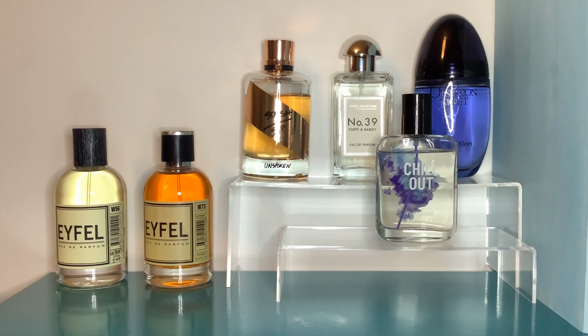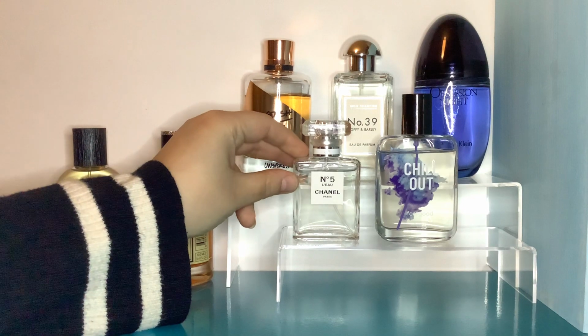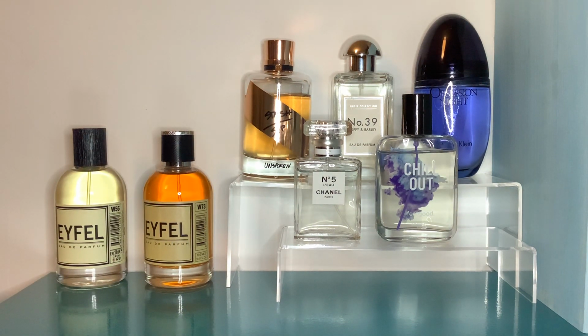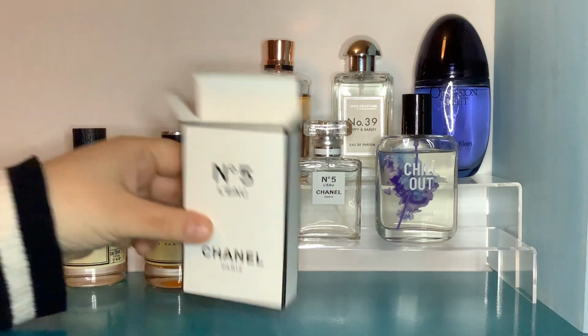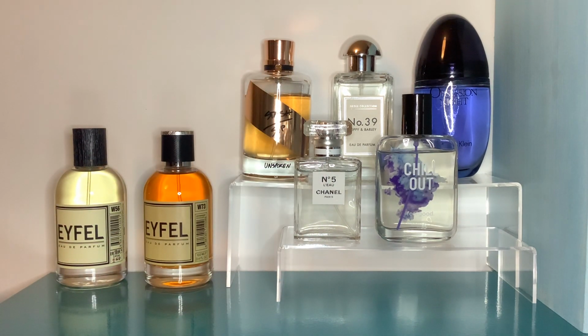But L'Eau is like the daughter of Chanel Number 5. It's like an innocent, softer, sweeter, lighter, brighter version of the original. It comes in a box with a cool insert on the inside that's even shaped to the bottle. Lovely, classy box, as you'd expect from Chanel.